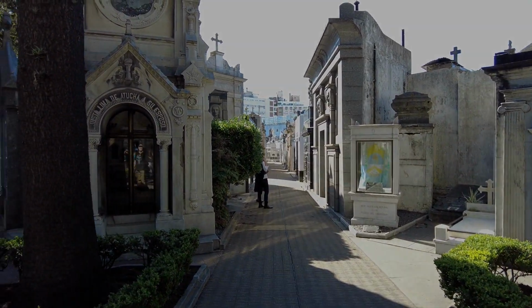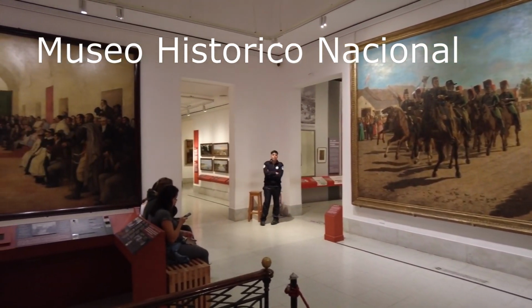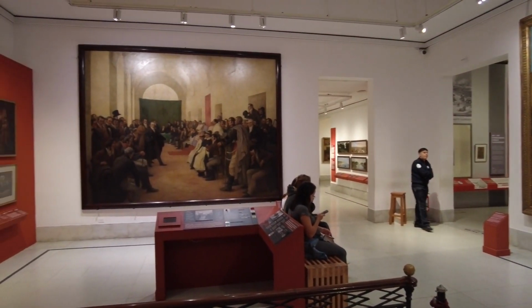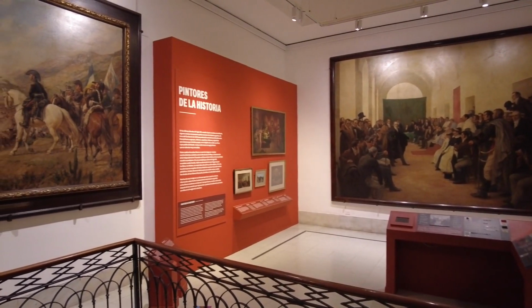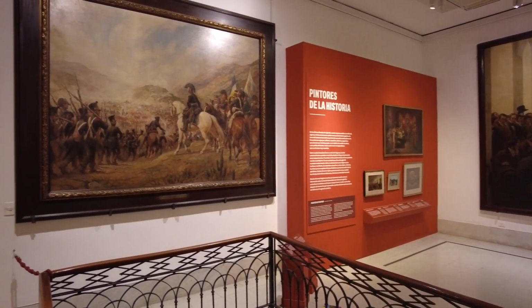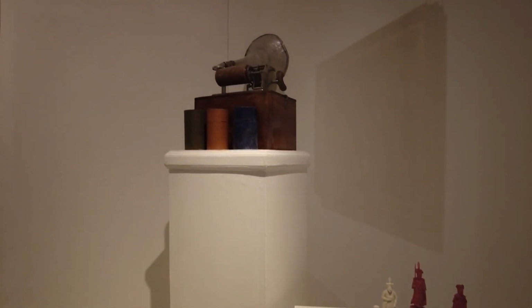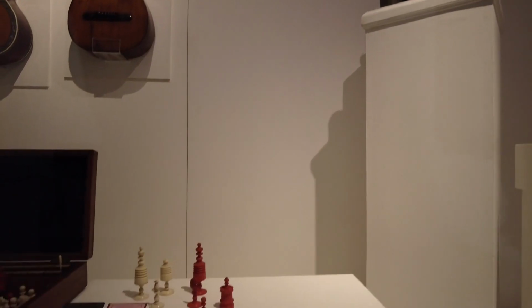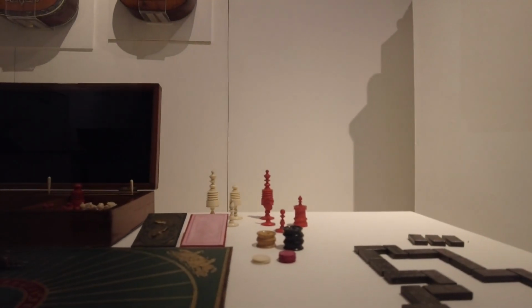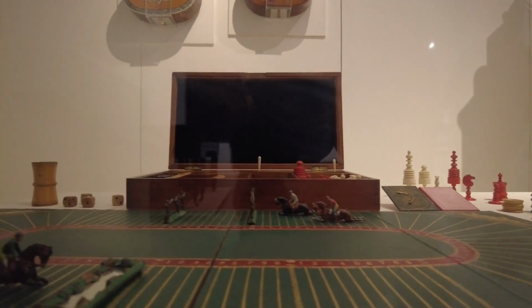Our next stop was the National Historical Museum, or Museo Histórico Nacional. This museum contains items from the Argentinian War of Independence, May Revolution, as well as just general historical items. The museum is free to enter, has a lot of artwork, general items. You can see here some games, some, I'd say, entertainment items, little, what do they call it, chronophone, something like that. Guitars, there's a drum, things like that.